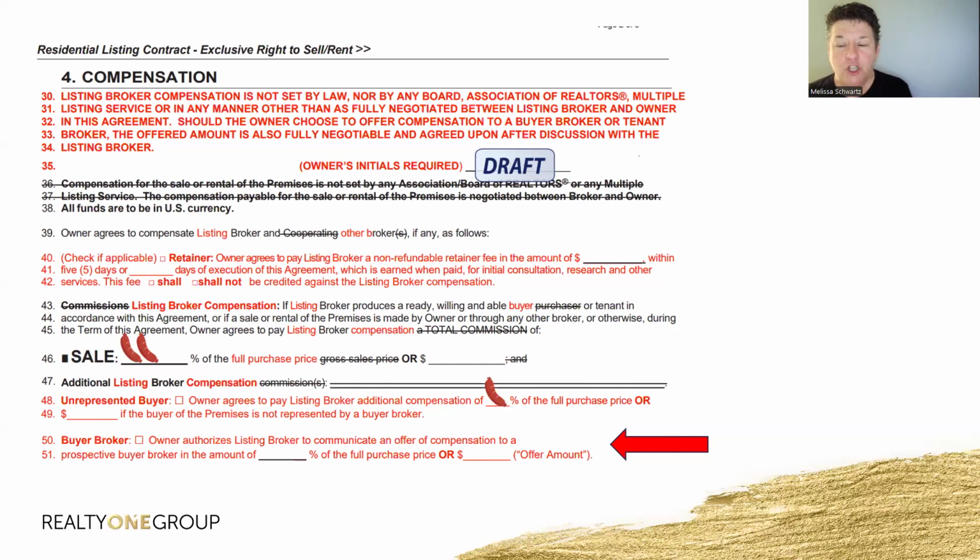Okay. So if you are charging a retainer fee, you do need to have one of the boxes checked on line 42. If it is not checked, compliance is going to send it back to you because we have to know what's happening with that money, right? We need to know that because otherwise it won't make any sense.